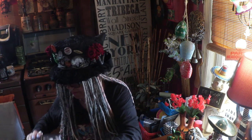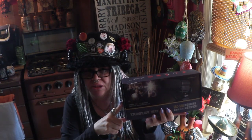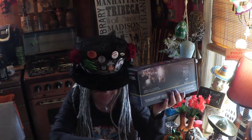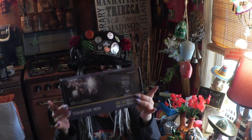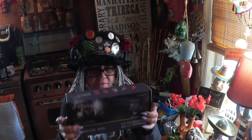I also got a Techstar, how do you call it? Jeez, I can't remember anything today. It's got a name. It's a specific kind of microphone. It's a boom mic, but it has a name. And of course I can't remember at this time. But anyway, this is an external mic for the big camera. That's supposed to be a very good mic for the price.